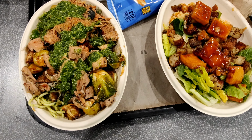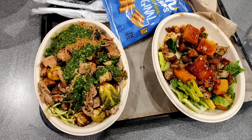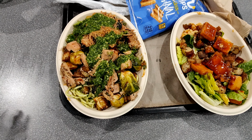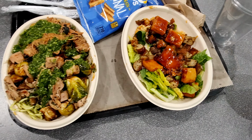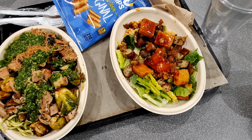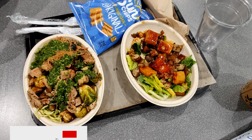Here's the food we ended up getting. I got a large bowl. Large bowl comes with two bases, two veggies, two proteins, and a sauce. And over here we got a regular bowl, and it comes with two bases, one veggie, one protein, and one sauce.